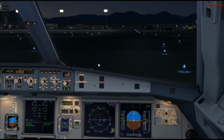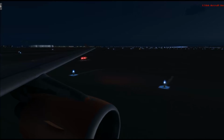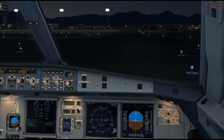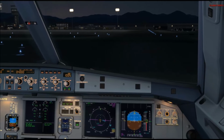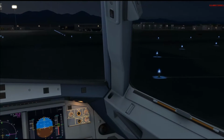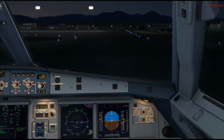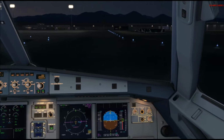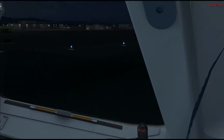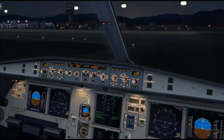So, let's get us off to a gate. So there we go, 04 left arrival there into Sharm El Sheikh. Just going to taxi ourselves off to the gate. So, that's another video completed, all the way from London Stansted on a 4 hour 59 minute service. So we did arrive before schedule, which is always a good thing, no matter what the situation is.